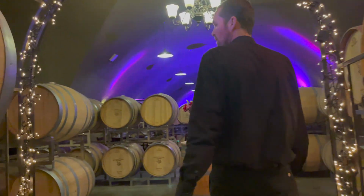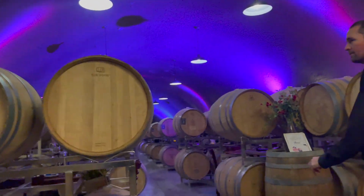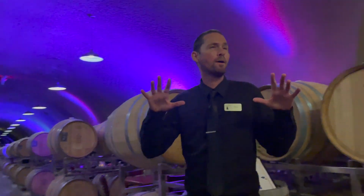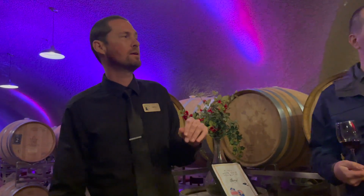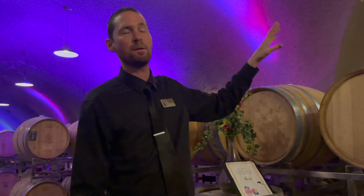Then we'll head down here and I'll show you the reserve room. Is that the private room? Yeah, we've been open for, we just celebrated our 6-year anniversary on Valentine's Day weekend. So we just started our 7th year. Up until COVID hit, we used to always keep this gate locked. If you wanted to dine inside, it was right here. We just had more tables outside on the patio.